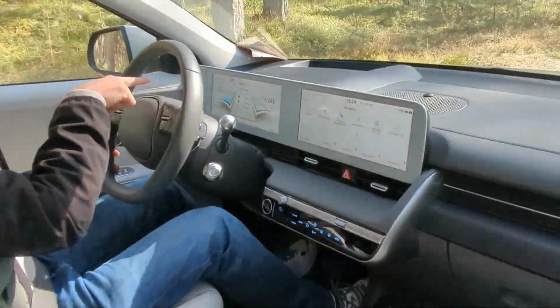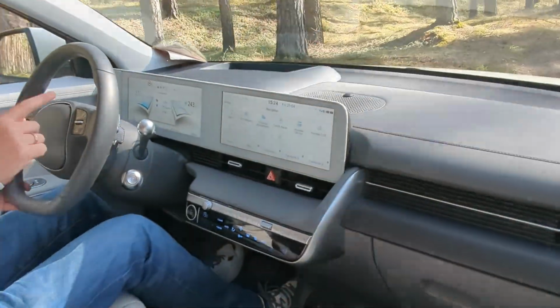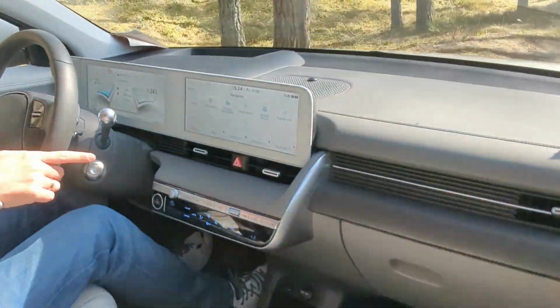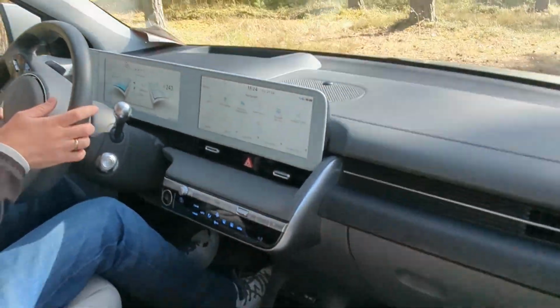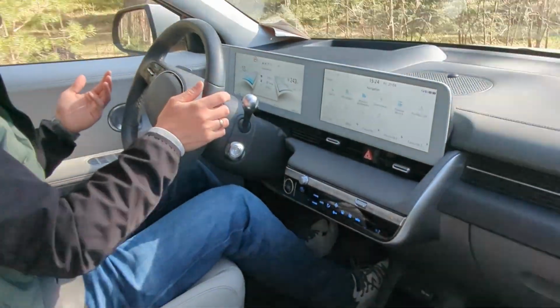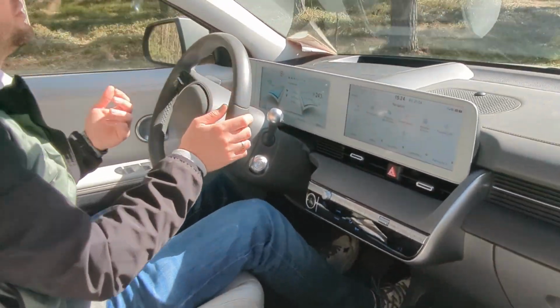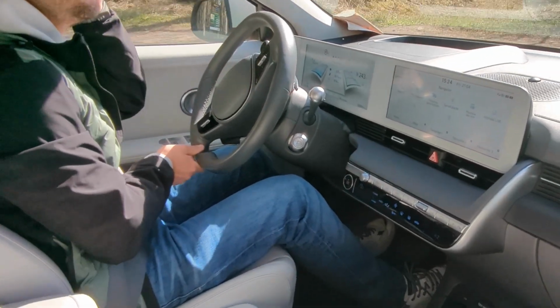Okay, so here you can see it's 37 kilowatt hours. That's because we were just staying in place without any movement. And of course, this is a drawback of EV cars. You're actually not going anywhere, but you are consuming battery. But you will see it's going down as we go.